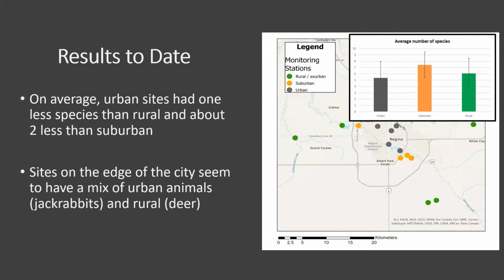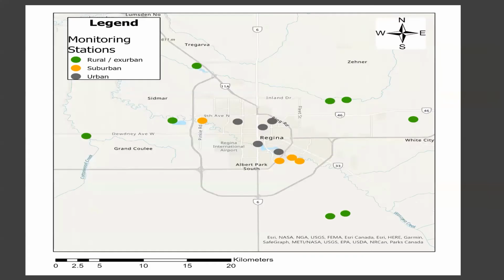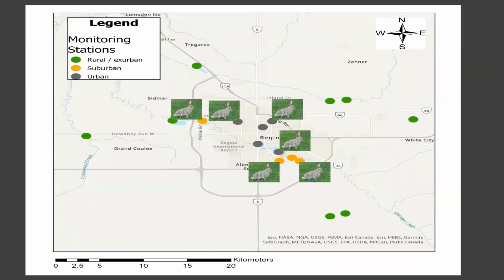So we've still got quite a bit of monitoring to flesh this out. And everyone kind of asks, what are you seeing in Regina? Like Saskatoon. I gave a presentation to the city of Regina about 2 weeks ago, and they were like, oh, white-tailed jackrabbits are the bane of our existence. But yes, quite common in our urban sites and the suburban sites. Nothing like going through 9,000 trail cam images of a white-tailed jackrabbit going back and forth.